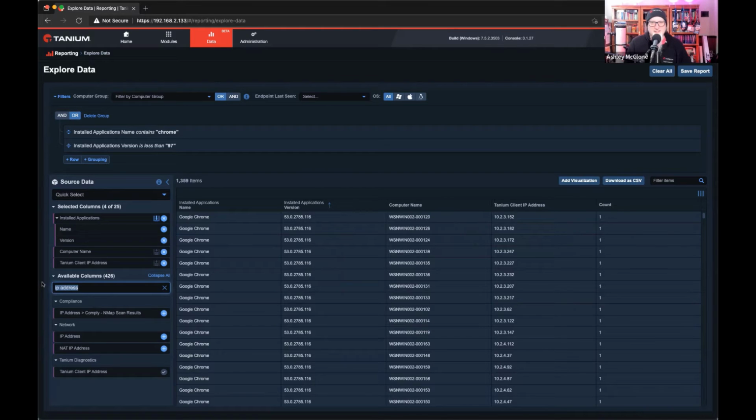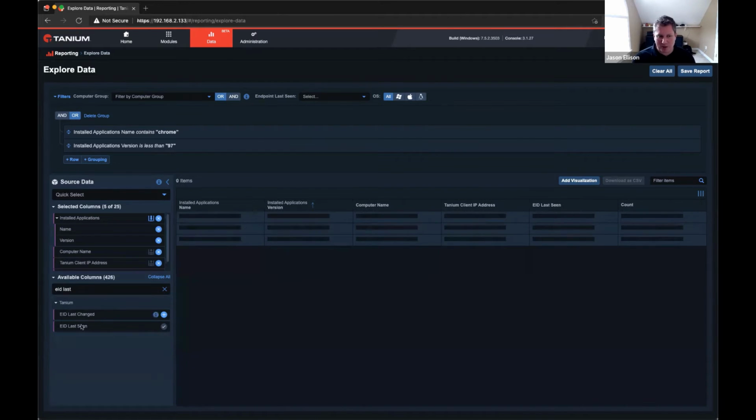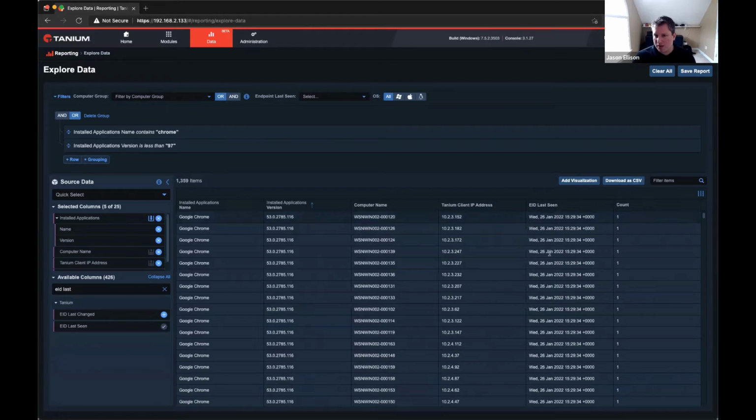That's crazy talk. Yeah. Everybody always wants to know the last time the machine was online and they can't pull it, right? This is awesome. And we're going to give you exactly what you want here, right? So EID last seen is the current name for the sensor. We'll probably adjust that a little bit, but you can see this is the exact time that the Tanium server last saw the endpoint. And you can even filter on that.